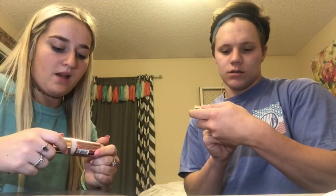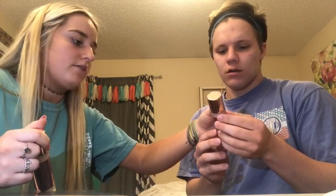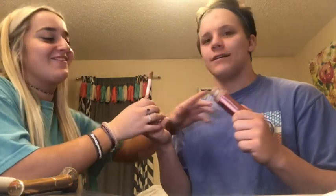So, Quinn's going to pick out of this foundation, which is Makeup Revolution London in the color F8, and this one is color F6.5. So he's going to pick out of these two foundations. Which one, Quinn? Okay, so he chose the Makeup Revolution F8 for the foundation. You said Revlon, but it's Makeup Revolution and F8. So it might be too dark, but who knows?